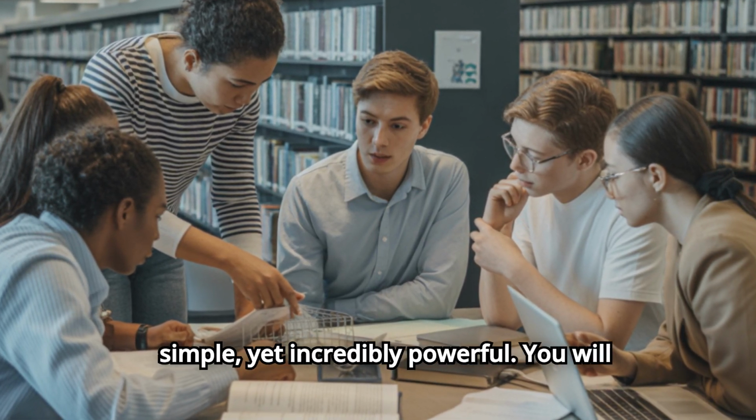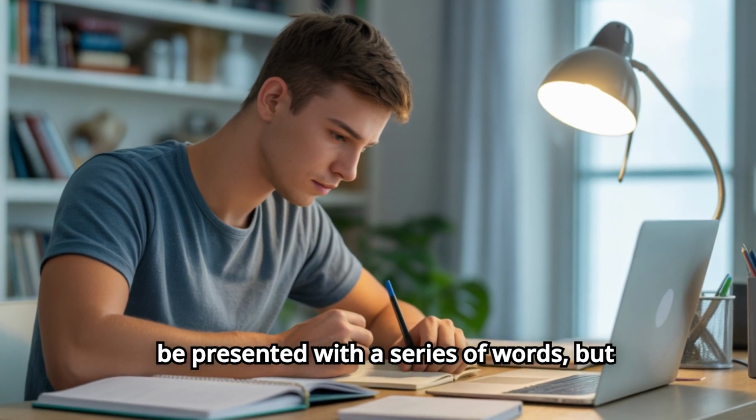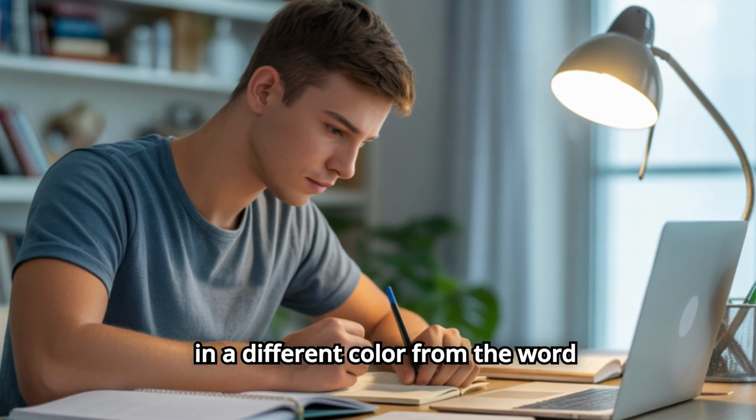The premise is deceptively simple, yet incredibly powerful. You will be presented with a series of words, but here's a twist. Each word will be written in a different color from the word itself.